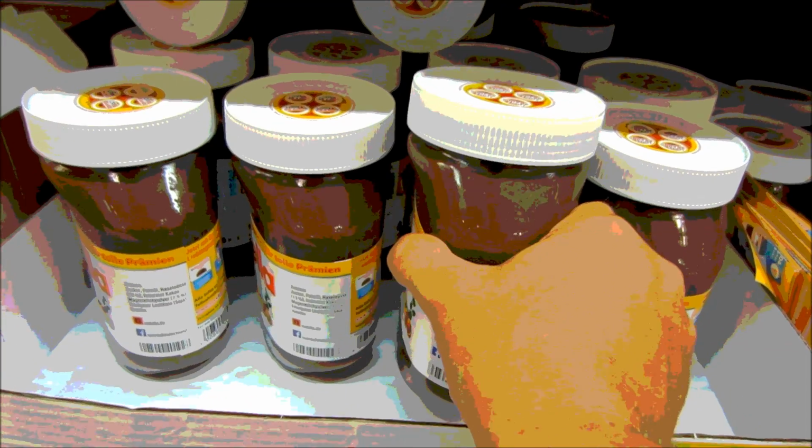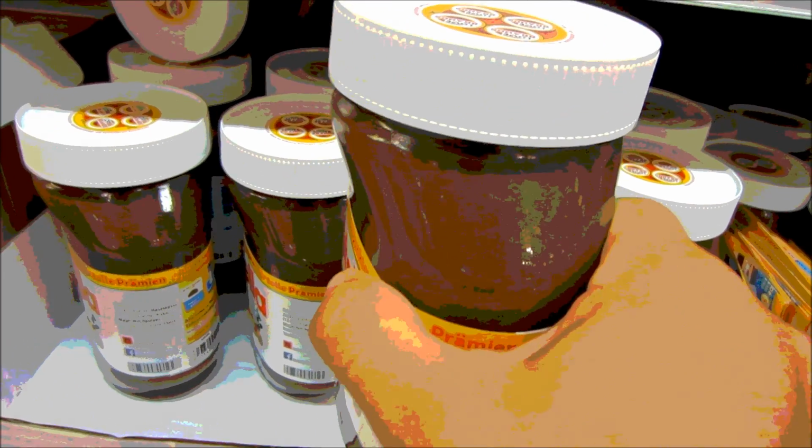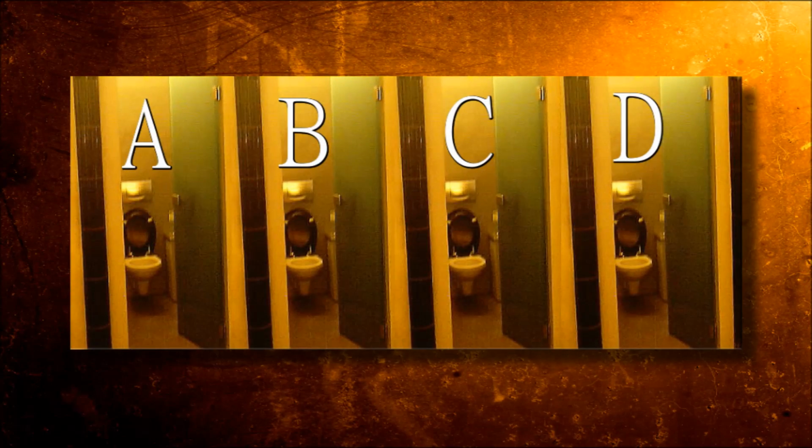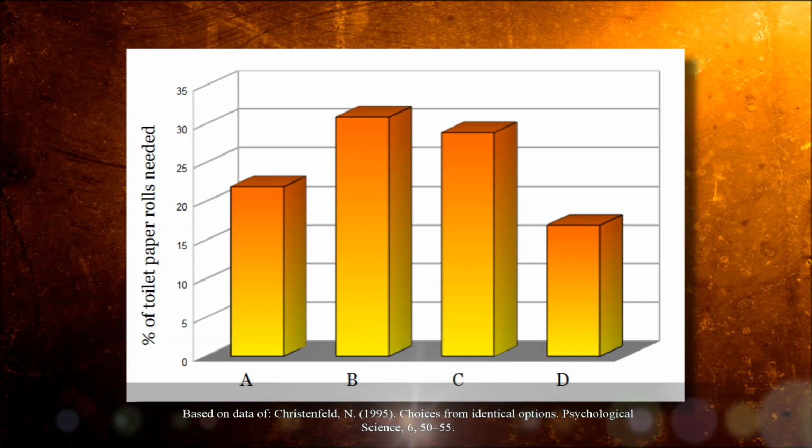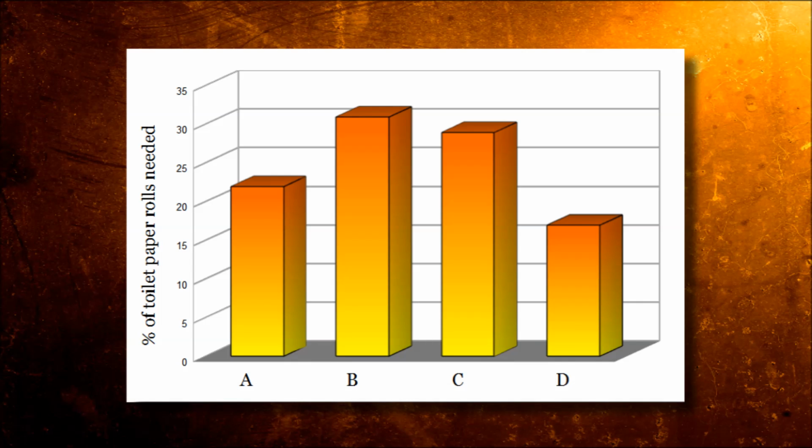And this tendency to choose the options in the middle even seems to be the case when we go to the toilet. So imagine you are in a restaurant and you go to the restroom and there are 4 different stalls. Which one do you choose? Do you choose the one that is closest to the door? Well, in this study, stall A was closest to the door. But in fact, this was not the one that was chosen most often. Much more frequently chosen were the stalls in the middle, stall B and C.